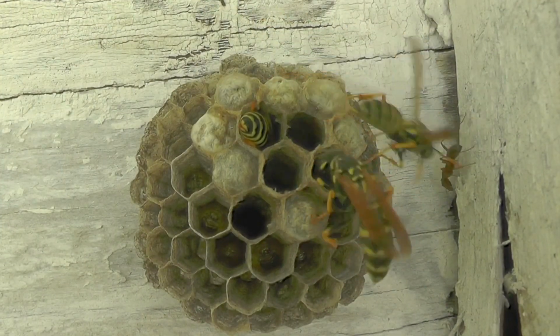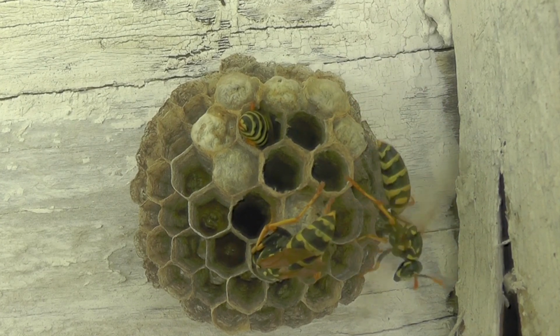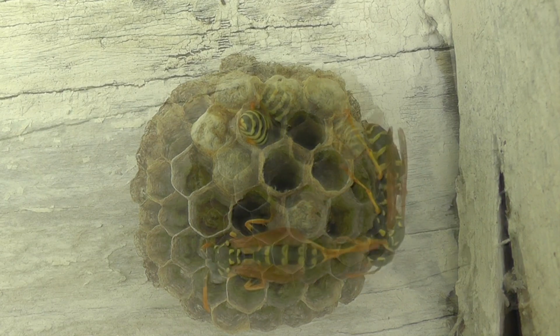Here we see them defend the nest against another ant attack. They set off their alarm wings and they run that ant off.